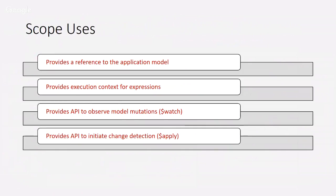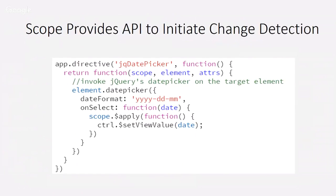Another function we get from that is to manually initiate change detection when we know we have to do that. So if we're using a third-party library like jQuery's date picker, and we know that anytime somebody selects a new value, we want to go ahead and update our model, we know that we have to manually fire the apply function to make sure that the Angular change detection process detects that and processes it.